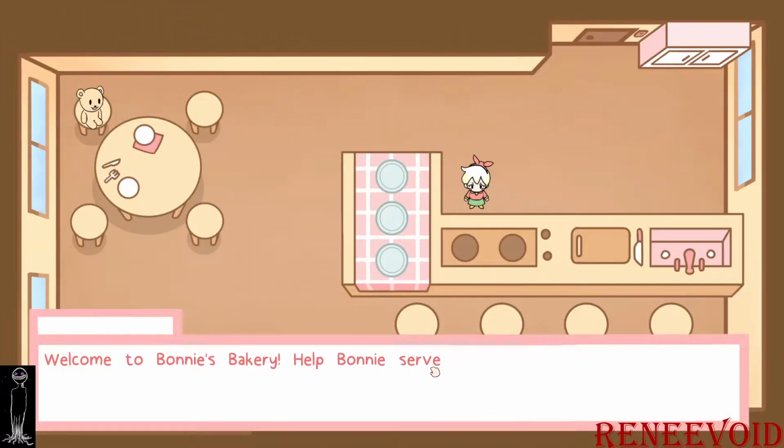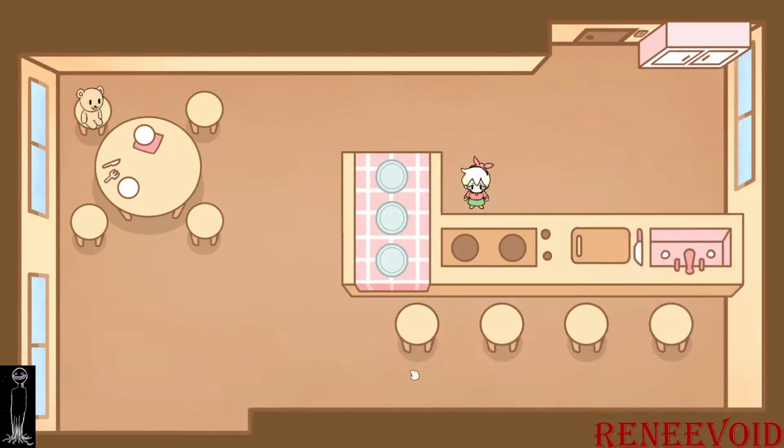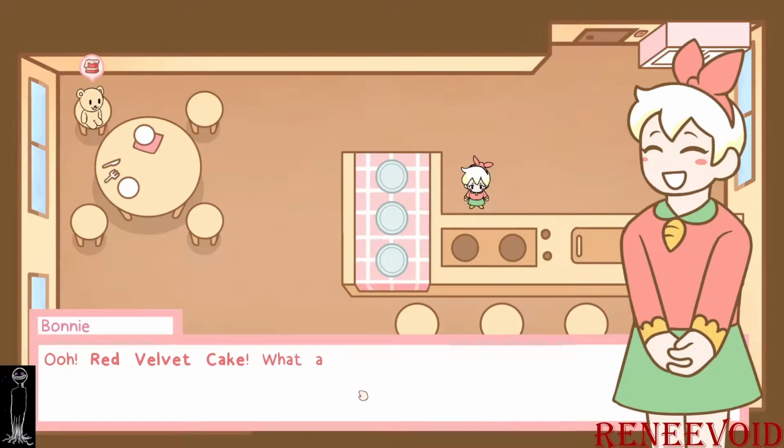Please explain how to do this. Welcome to Bunny's Bakery. Help Bunny serve her hungry customers by serving up some tasty pastries. Oh, I see. Bear has already sat down. What does he want? Let's see what he wants today. Is that a cake? Velvet red cake. What a good choice.